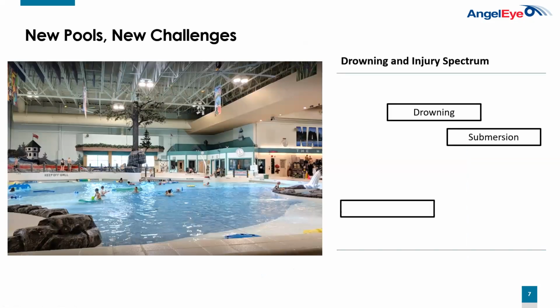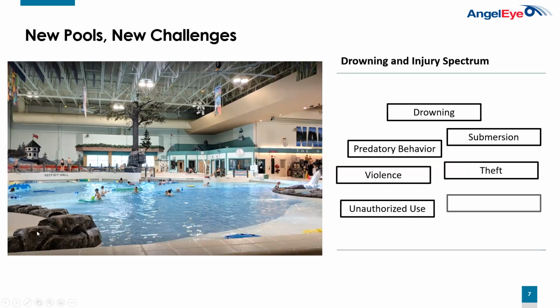So that being said, I'm expanding our definition of the drowning and injury spectrum around our new pools. They present new challenges, right? So we're not only looking at drowning and submersion as top-level concerns, but we're also looking at things like predatory behavior. It happens. It's happening all the time. AngelEye Technologies is seeing an uptick in the requirement for us to provide aerial video surveillance in order to address predatory behavior, because while it may happen in the water, it usually starts on deck. And that's a huge concern. There are also things that happen on deck like violence, theft, unauthorized use after hours, and of course general first aids, which we usually do a pretty good job of recording.